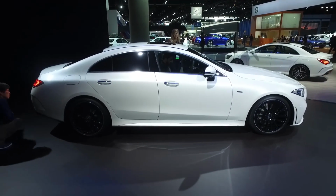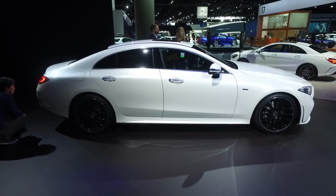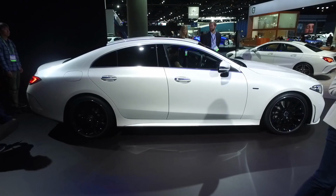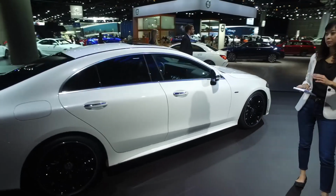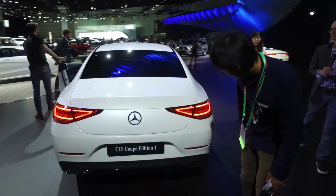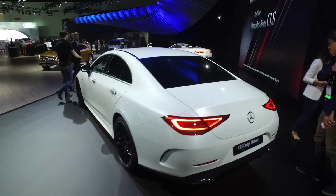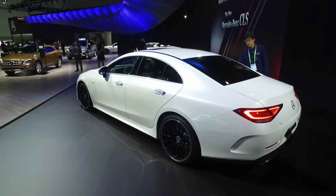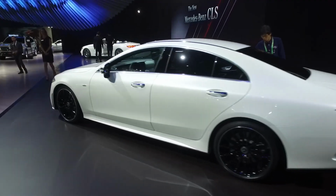Number one is that it has a completely new design. It's a radical departure from what it used to look like. So they've managed to keep the sloping roofline and the really good proportions, but everything else is completely new. This is an all-new third-generation model of this car, and the front end looks like the RLX Sport Hybrid.